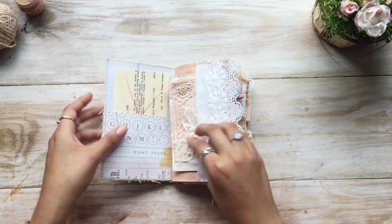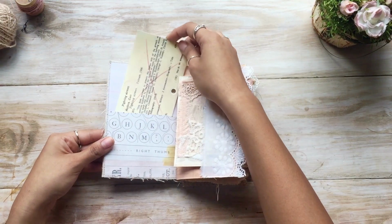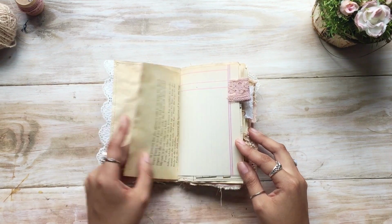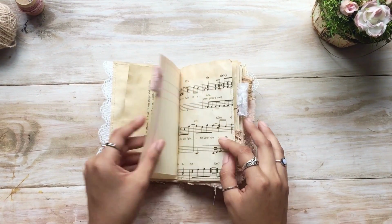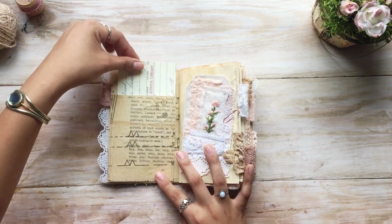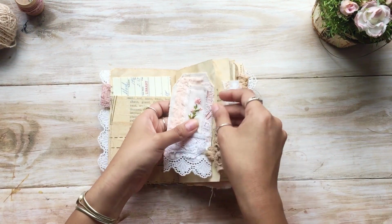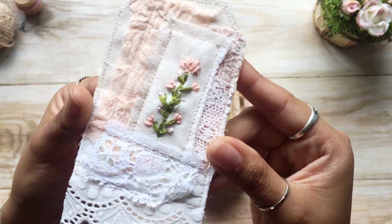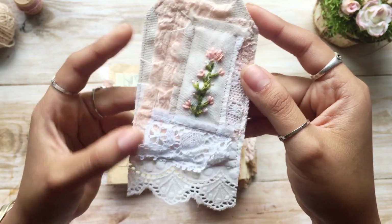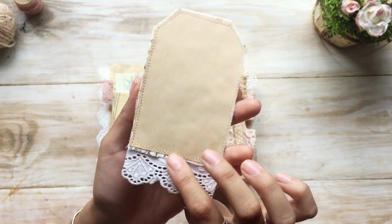Quite recently, I managed to get my hands on some beautiful vintage French lace, so I used a bit of that throughout the journal. It's the lace that's not white, but it's a cream color. It's beautiful and feels amazing to touch. There's another one of my sewing paper pockets, and then another one of the signature little embroidered tags. It's so squishy. I can't wait for you guys to feel it.